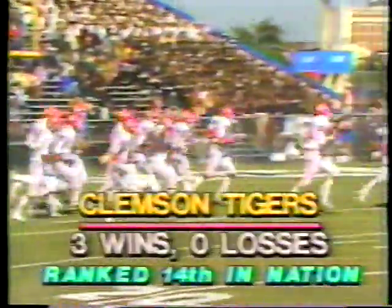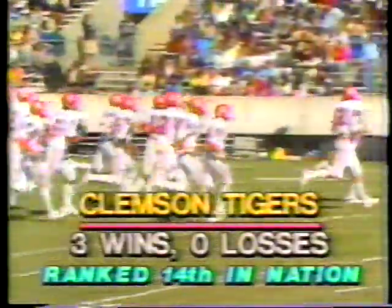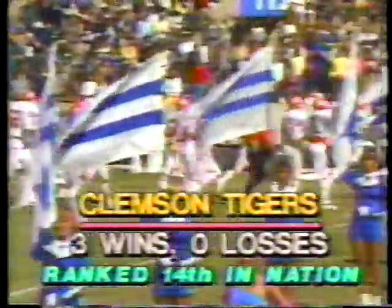Welcome back to Commonwealth Stadium in Lexington, Kentucky, where the Clemson Tigers come onto the field. Their record, as you see, 3-0, 14th ranked in both polls in the nation, coached by Danny Ford in his third year with a record of 17-9. And the orange will be much in evidence in the stadium today, as they have a good contingent of fans who have made the trip up from South Carolina.